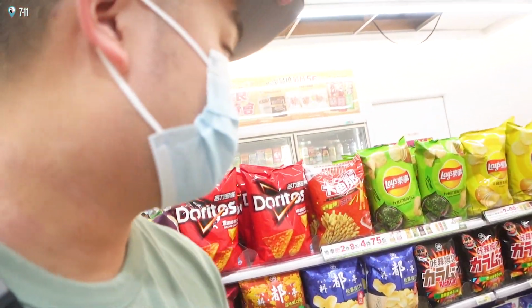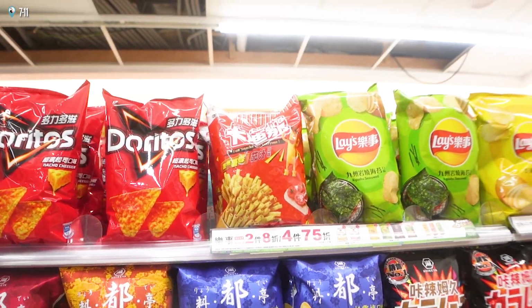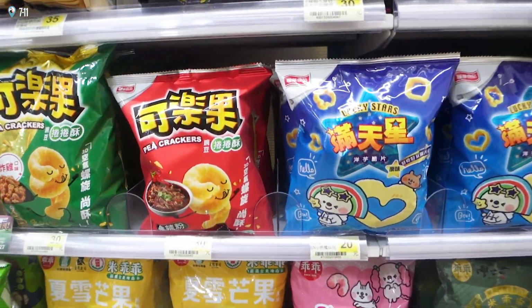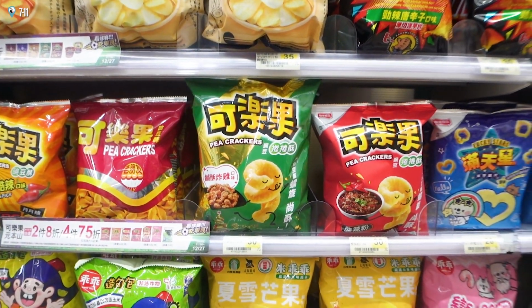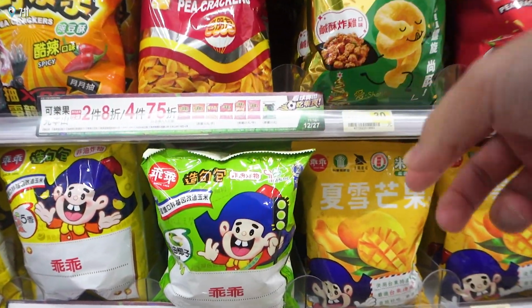Okay, so now we got into the snack section. They have the usual Doritos and Lay's and maybe some specialty flavors. Like this one's the seaweed, and they got the original. This is really good too. We'll grab this. And this is like 20, so that's not too bad. And the pea crackers are good. So these pea crackers are the normal flavors. You get the regular flavors and spicy, but these two are new.